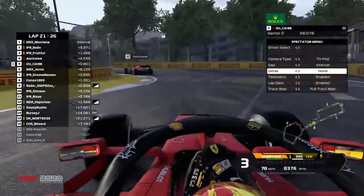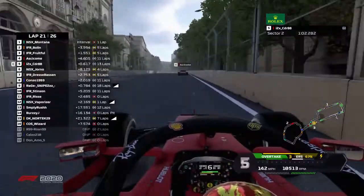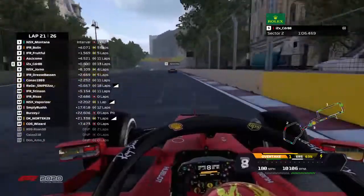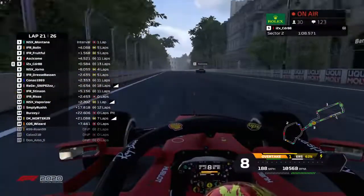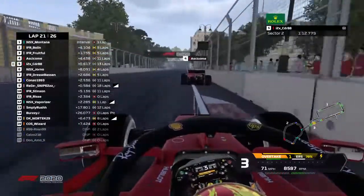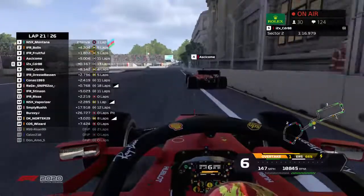Good decision from Fruitful, because I really believe that Fruitful would have to have finished, what's that, 7th to keep it going to Singapore. It's a short pit. Oh, Askikome, wing damage, Jack, on the wall of that famous turn 15 you were mentioning.